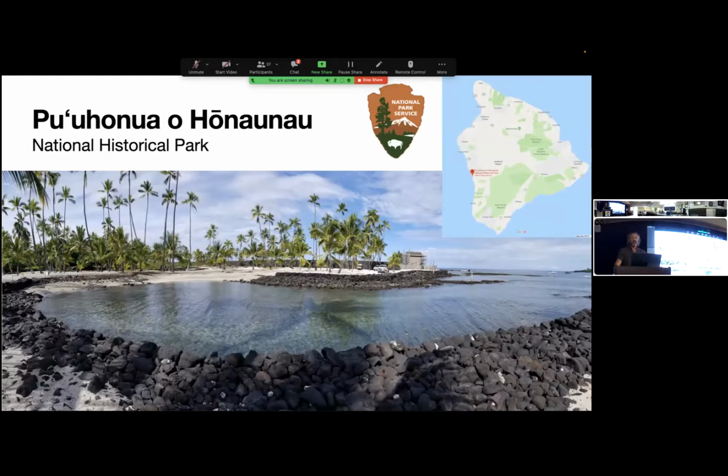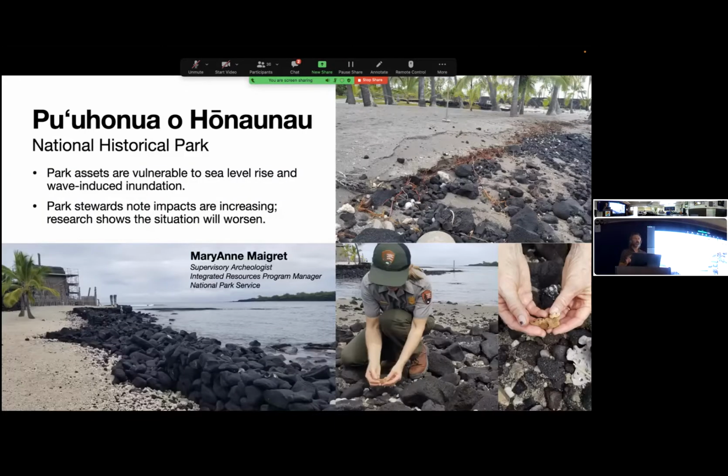So I want to spend about 10 minutes here just talking about the National Historical Park, where we have a PICASC funded project to try to understand how sea level rise and waves are combining to already produce impacts in this park, but also how that will evolve into the future. This has been really fun so far. There's more fun to come, I guess. But it's been a great interdisciplinary project.